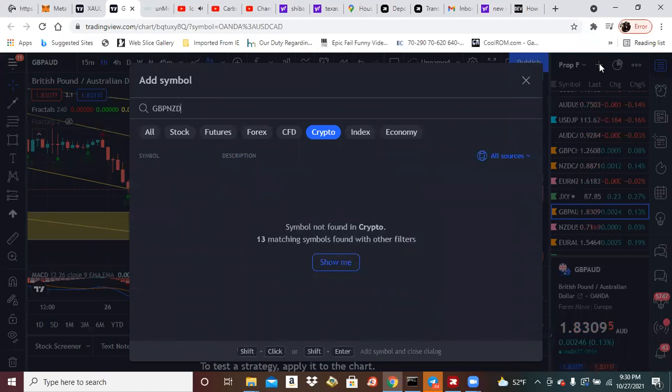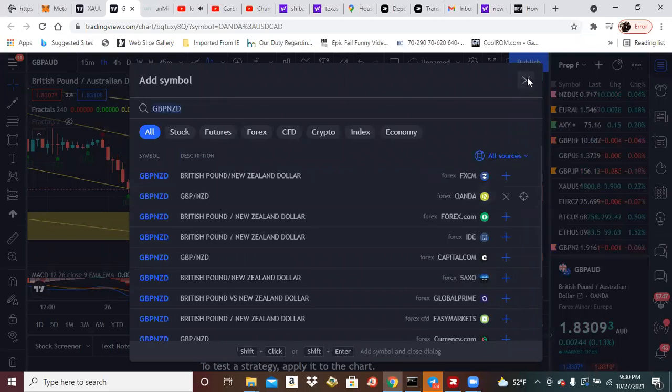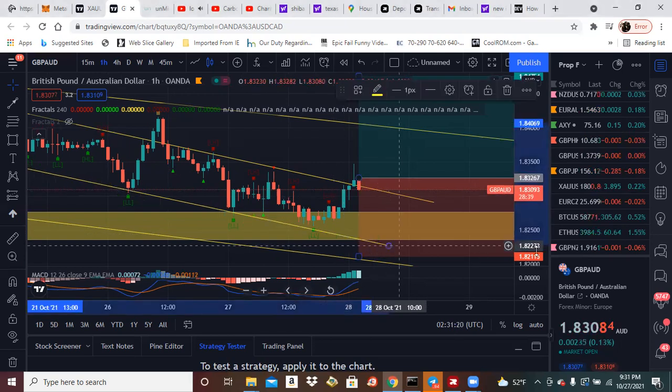One of my favorite pairs. It's not a Forex pair, it's regulated. What we got? Yeah, it's not respecting it. Well, I will wait for an hour close anyway. So we got 30 minutes. And if it doesn't close above this, then to me, invalid trade, because now it's going to come back and test the channel down here again, the channel within the channel. So invalid trade for me.